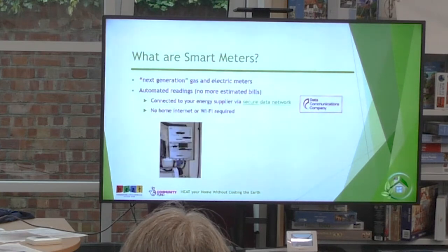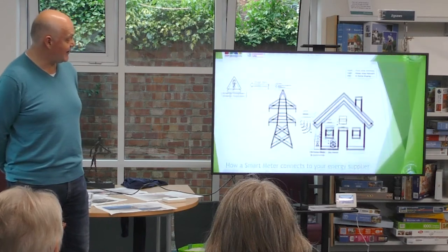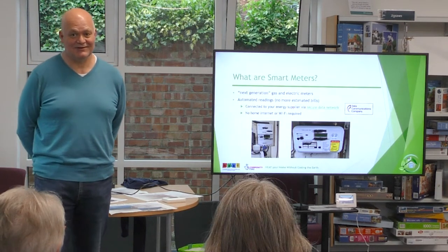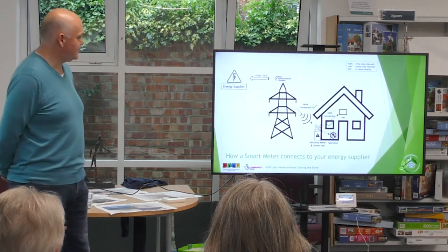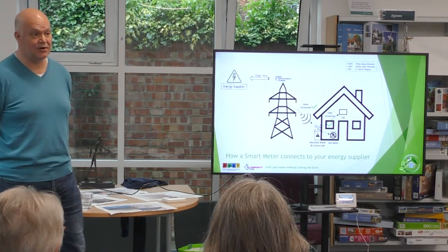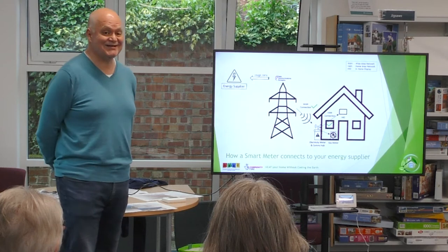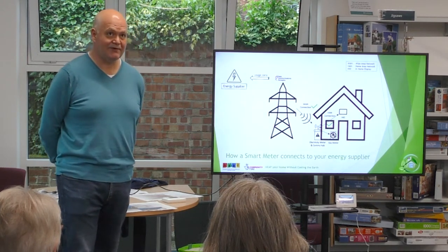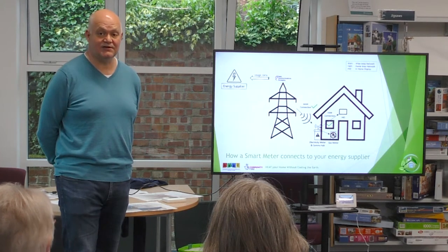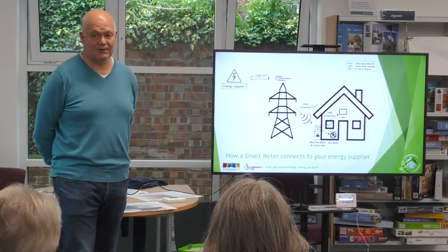And these are the meters, slightly bigger pictures of the electric meter and the gas meter. And they are installed into your existing meter points. They are the smart meters. I'll show you the home display in a moment. So what it does is basically it uses the national BT network, mobile network, as a data network that connects your energy supplier through the DCC to your home hub, effectively, which is the electric meter is also a hub, and it has a radio connection into the national networks. So once it's installed by your energy supplier, it's automated and it just works.